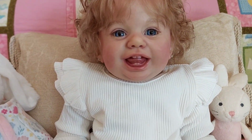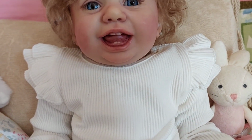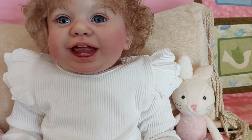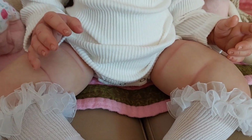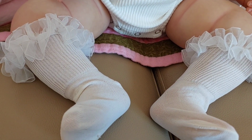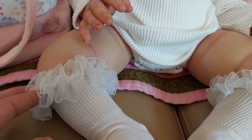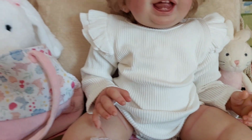The onesie that I have Elizabeth dressed in is from Arabella and Rose. It's really pretty, beautifully ribbed with the little flutter sleeves. And she's also wearing a really cute pair of socks that came with her box opening. These socks can be worn either long or short. And they've got this beautiful lacy frill as the trim. I think it's so adorable.